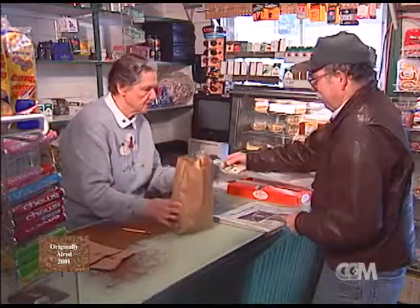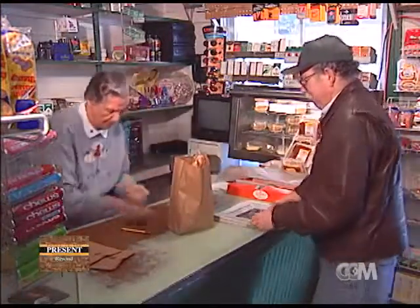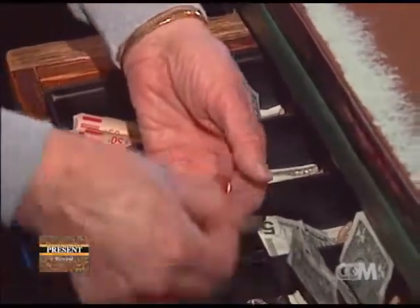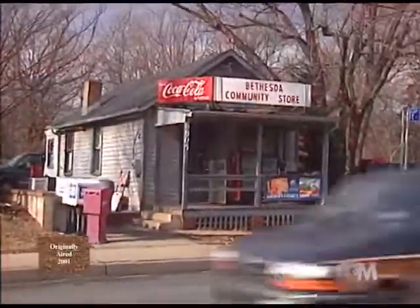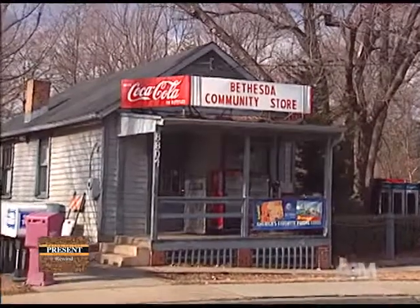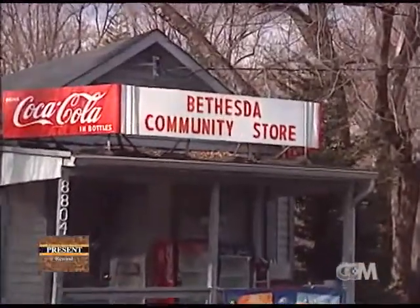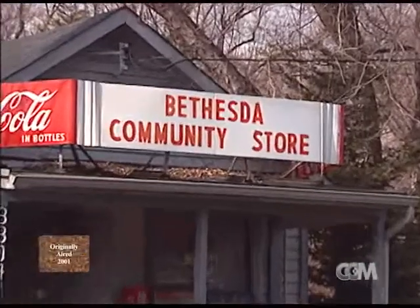The Bethesda Community Store was built in 1924. At that time, shopkeepers were no longer living in the same building. This explains why it is smaller than the earlier stores. Mike Henderson and his family have been operating this store since 1984.